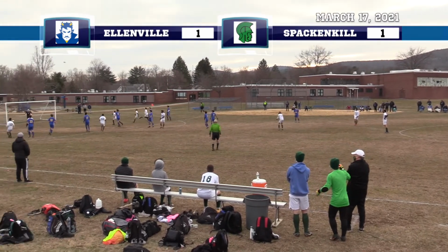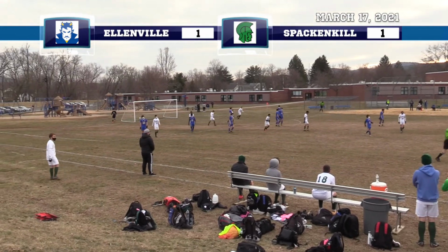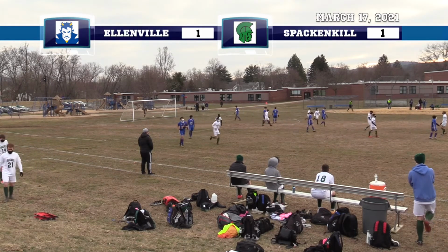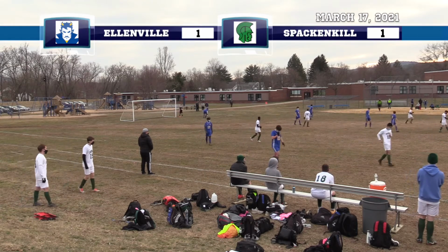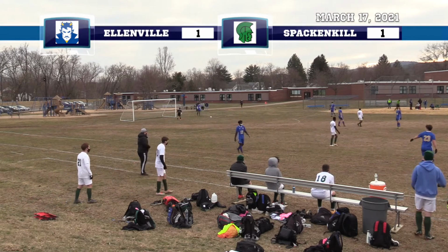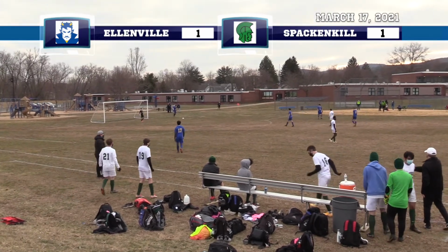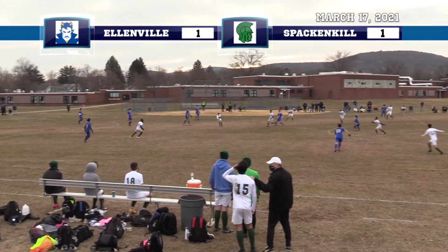14's going to pound this one. It's way too high in the end. So the 25 is coming in for Spackenkill. It's the 15 coming out. Low clearance, not what he wanted.